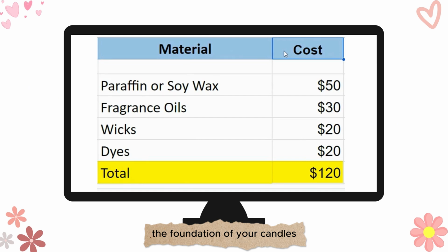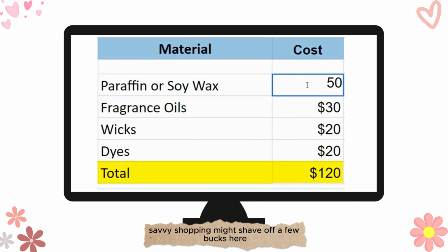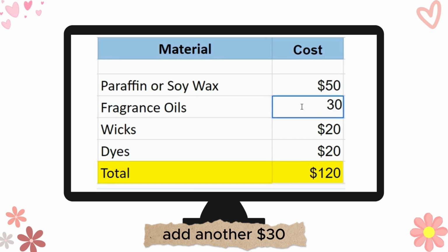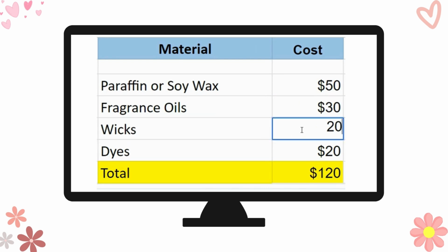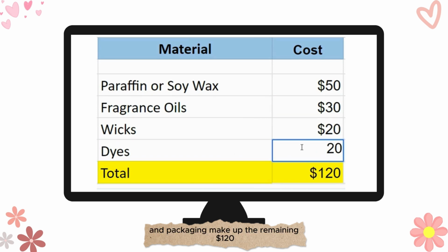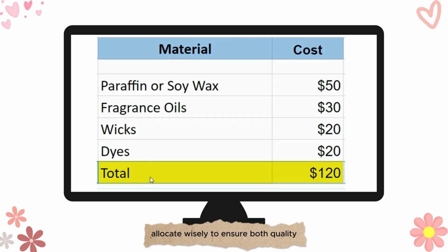The foundation of your candles, paraffin or soy wax at $50. Remember, savvy shopping might shave off a few bucks here. Fragrance oils, the aromatic soul, add another $30, and the world of scents offers both quality and affordability. Wicks, dyes if you're feeling colorful, containers or molds, and packaging make up the remaining $120. Allocate wisely to ensure both quality and a visually appealing presentation.